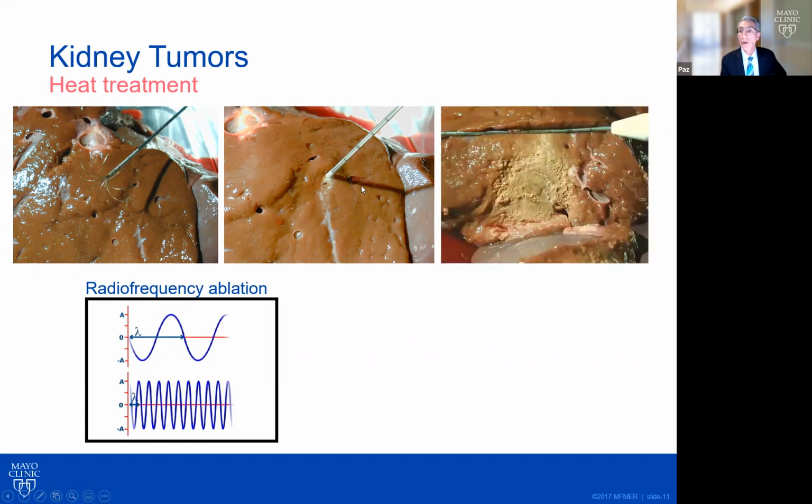And here on your right, you can see the effect that it had. This was cut with a knife right through the area that was treated, and you can see how this looks like cooked liver. That's what it is. It's cooked liver. All of this, the majority of its water was boiled off, and you're left with a zone of death from extreme temperature.